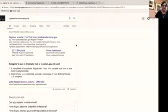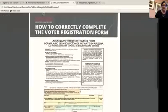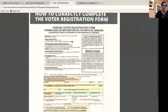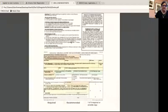There's also a way to fill it out and make sure that you have all the information available that you need on it. I just wanted to share this with you. There's a form that we will attach to this video, and in that form, you can see what information is needed. Adrian Fontes, who is the county recorder up in Maricopa County, put this together, and we got this at the We the People event. It shows you the areas that are required.